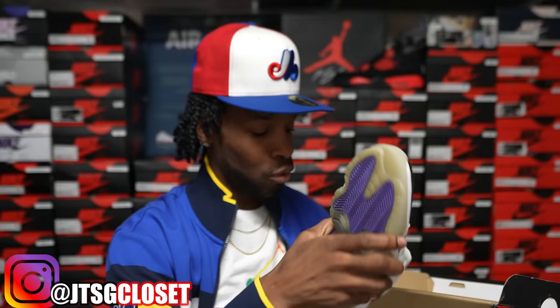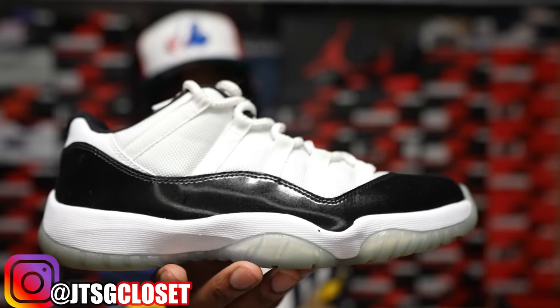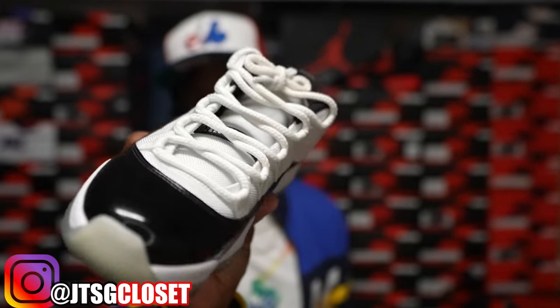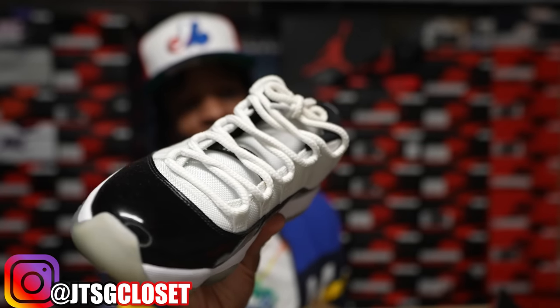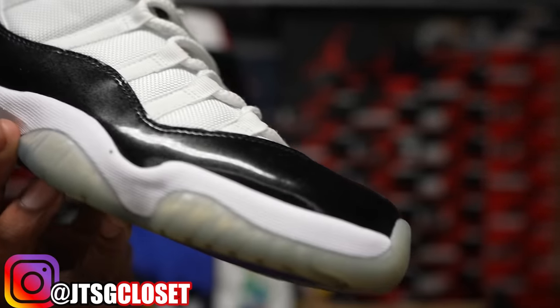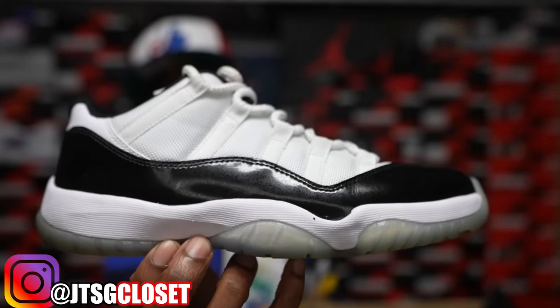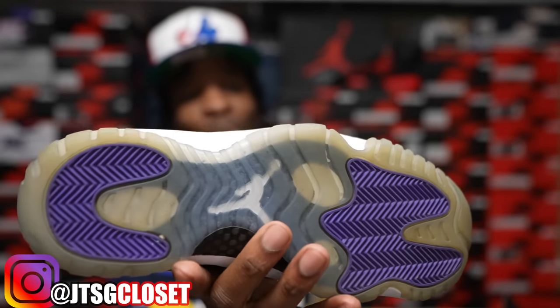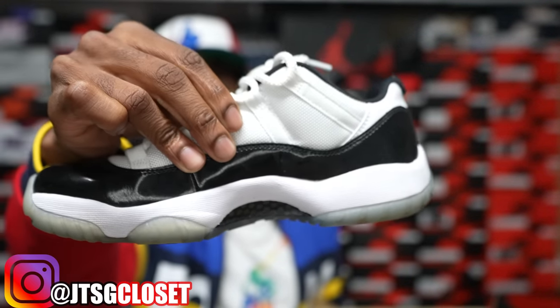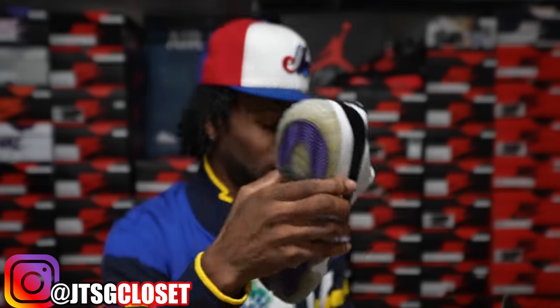And I'll show y'all the other shoe, so y'all can get a quick glimpse of that. But like I said, it does look like there was something sprayed on the patent leather. I don't know if it can be removed or what, but it's not really picking up on the camera, but it does have like a sheen or something sprayed on top of that patent leather, man. So that is how it looks. That's the outsole. 120 plus shipping. Like I said, shipping will vary depending on your area, but 120 plus shipping.